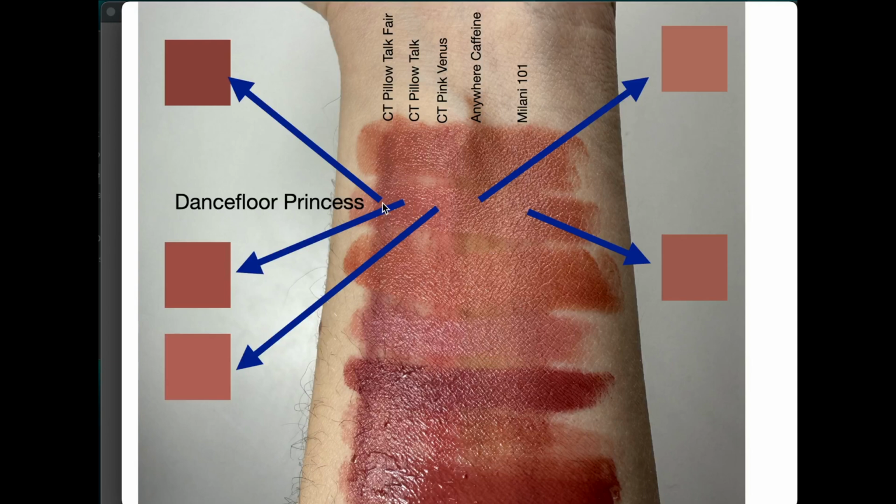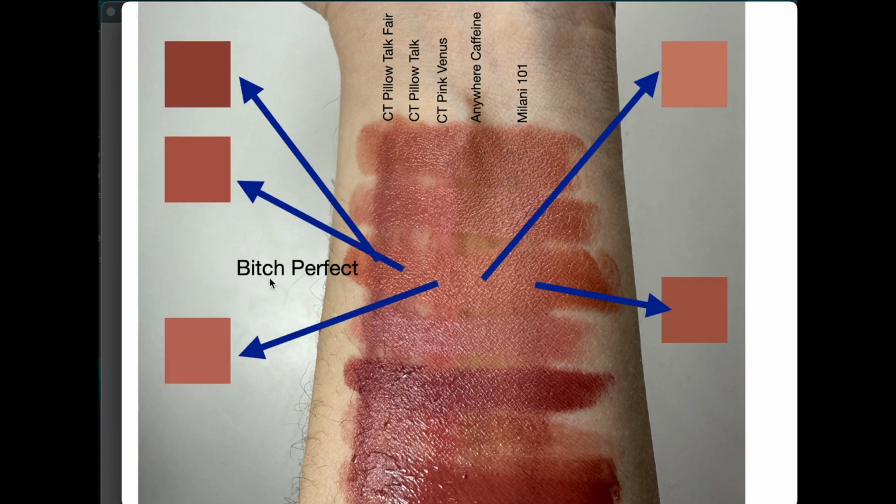I did the same thing with Dancefloor Princess, which is that light, kind of light warm pink lipstick. And here, we get some more reddish, not quite plummy colors over a cool tone lip. And then we start getting a little bit more pink, but still warm pink as we go on the other lip liners. And there's a fair bit of variation. I did the same thing with Bitch Perfect, and here you really start to pull out a little bit more of the orange peachy color that, frankly, I would have expected from JK Magic, but that's over Anywhere Caffeine.